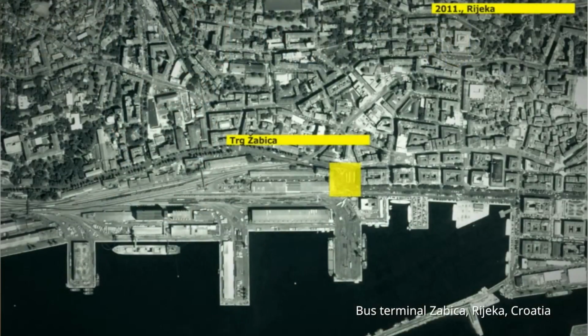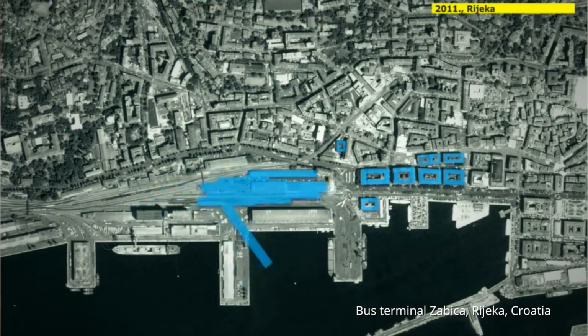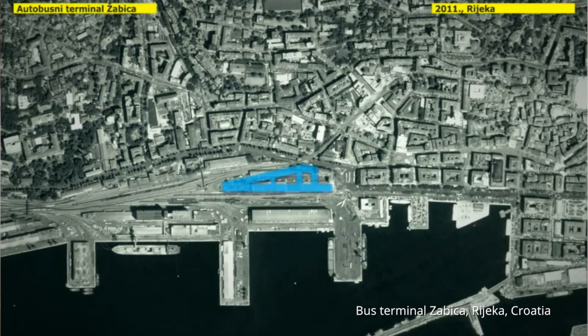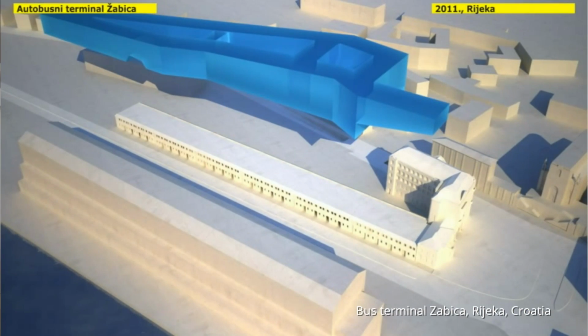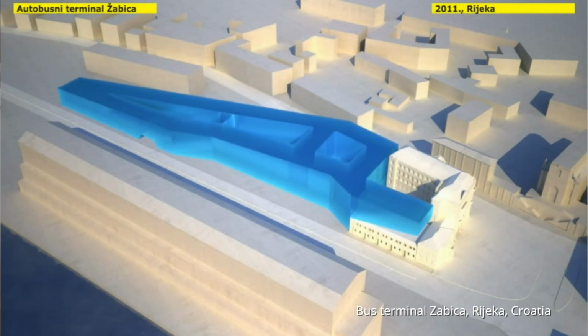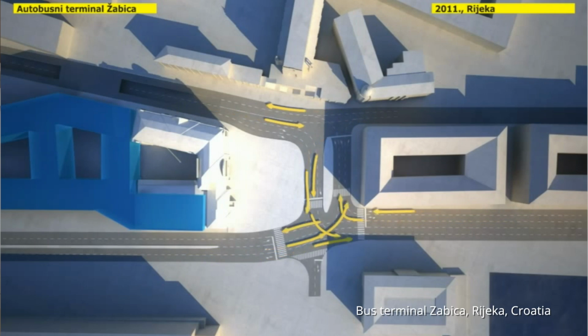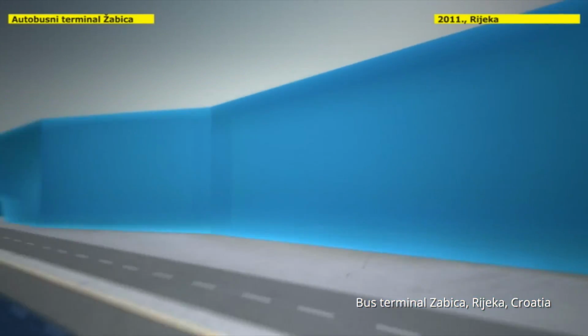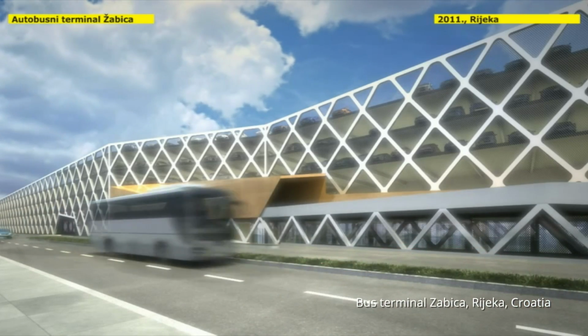The bus station was made in a former area of the harbor warehouses, and it was owned jointly by Croatian Railways and the harbor. The city of Rijeka was lacking a modern bus terminal, and we won the competition with a very large building. It's a 300 meter long building, completely with a steel facade, very light and transparent, so the air can go through.